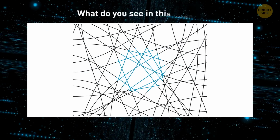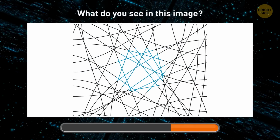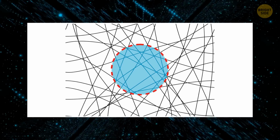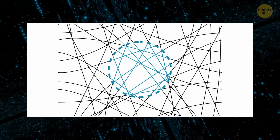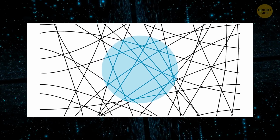What do you see in this image? If you're sure there are some lines and a light blue circle in the middle, you're wrong. The background is entirely white. You see the non-existent light blue circle because your brain adds color into the bare negative spaces.